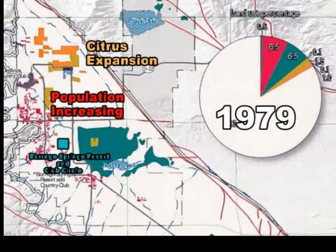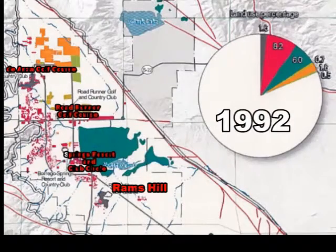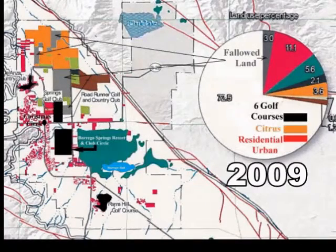Citrus expansion continues into the late 70s, accompanied by a significant population increase and an increasing number of golf courses beyond Club Circle, the Roadrunner Club, and De Anza. By the beginning of the new century, the municipal/residential sector has seen significant growth, and there are now 5 golf courses. Citrus is still expanding, as is water for golf course use, but they're all slowing down the growth pace relative to previous years. The reason?